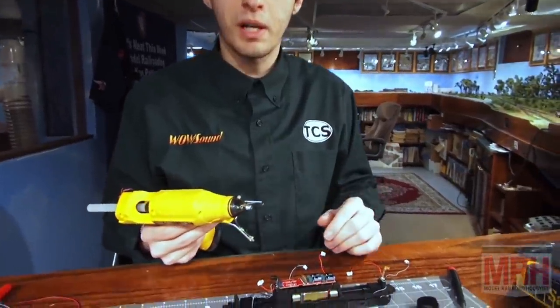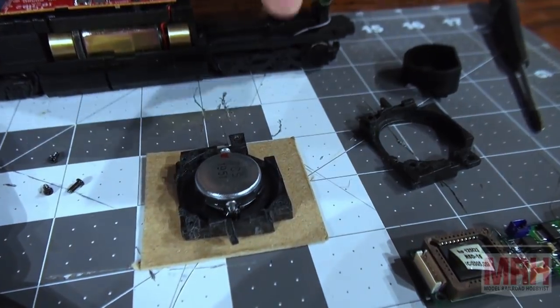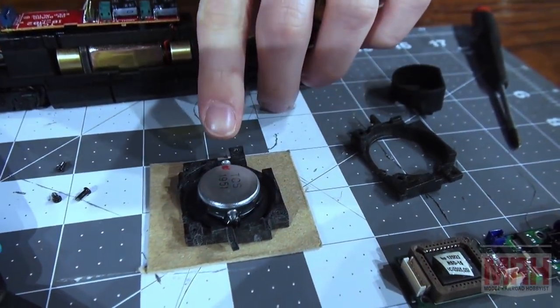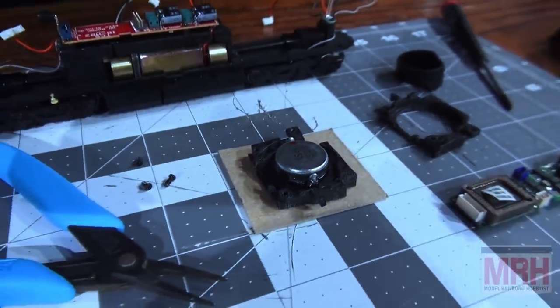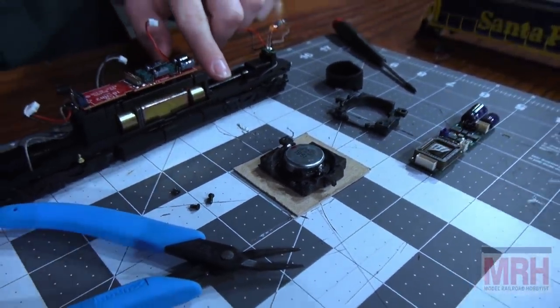To secure the speaker into the housing, I'm going to use this hot glue gun and run a bead around the perimeter of the speaker. Notice that I put the speaker in parallel to the body so that the speaker does not interfere with the drive shaft.